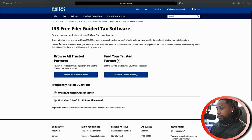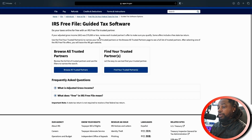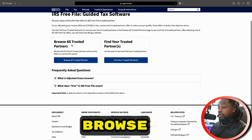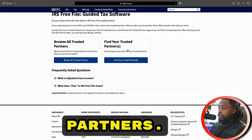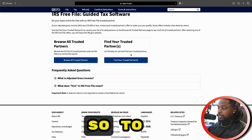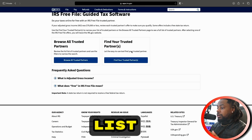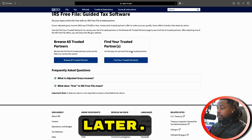All right, so on this step, we are at the IRS Free File guided tax software. Here, there is 2 options that you'll see. Browse all trusted partners. You'll also see find your trusted partners. So to get started right now, I would start by using the find your trusted partners. That way it narrows down the list. Or you can go to browse all trusted partners, but I'm going to come back to that later.